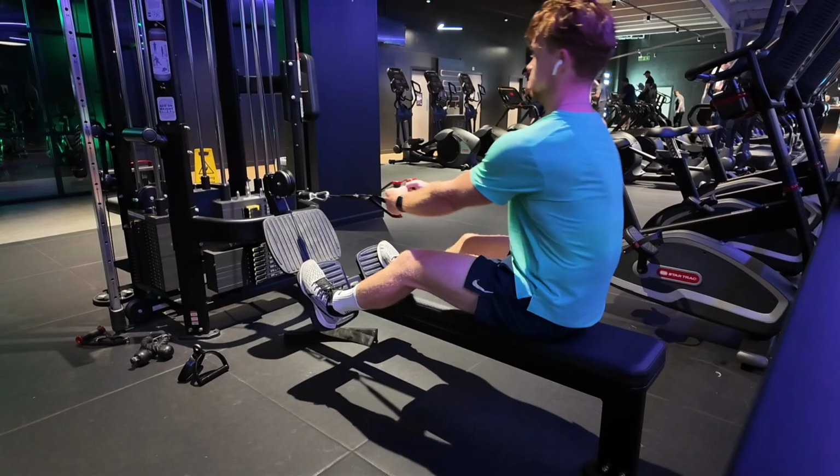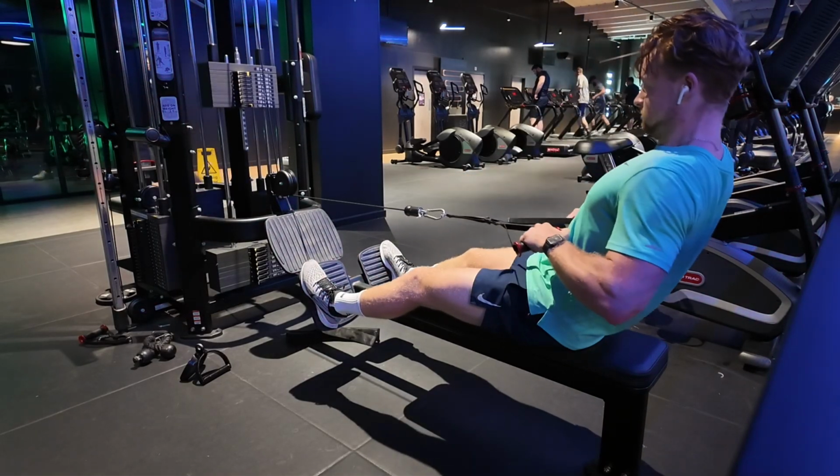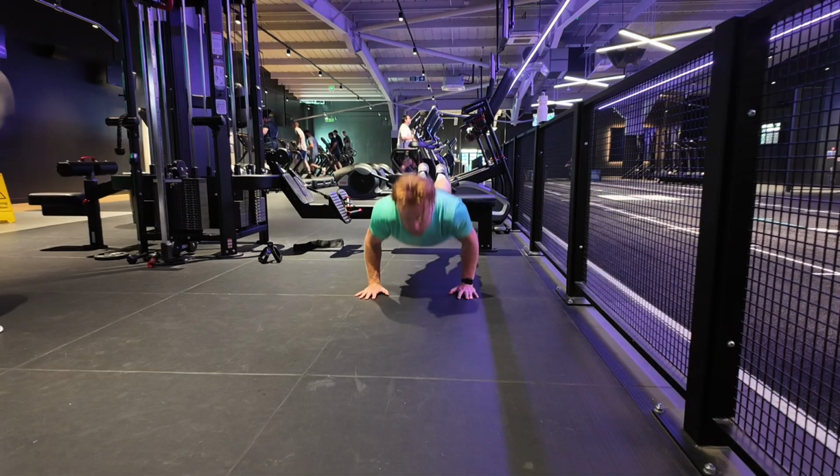Moved on to the second half of the session, a few accessories. You would have seen I did a little horizontal row, a cable row there. Felt good on that. All the numbers are going up there. Same on the body weight deficit push-ups.